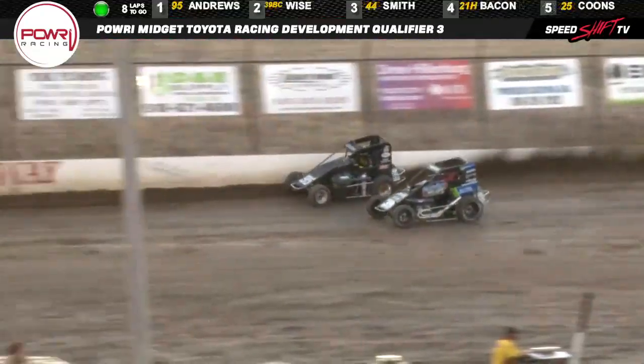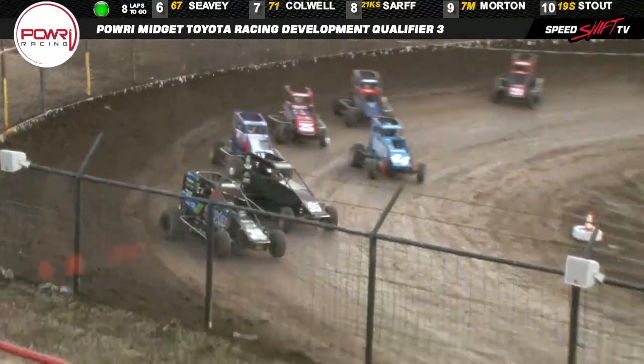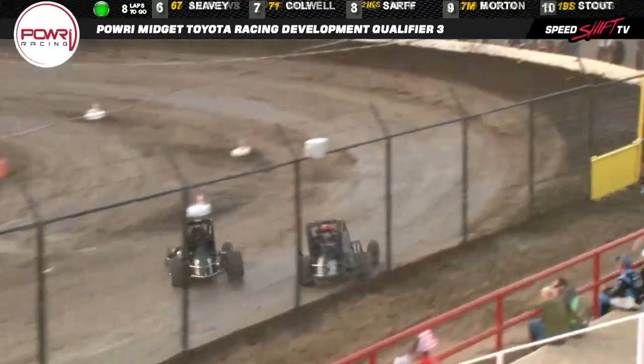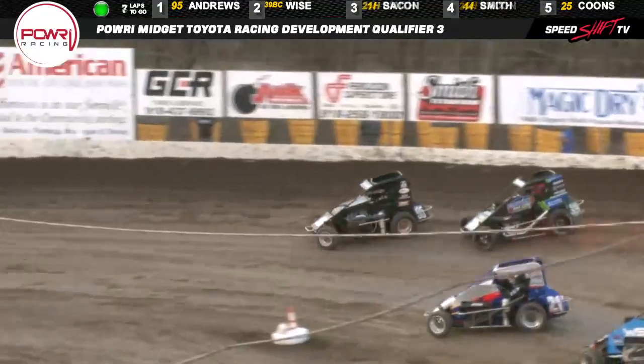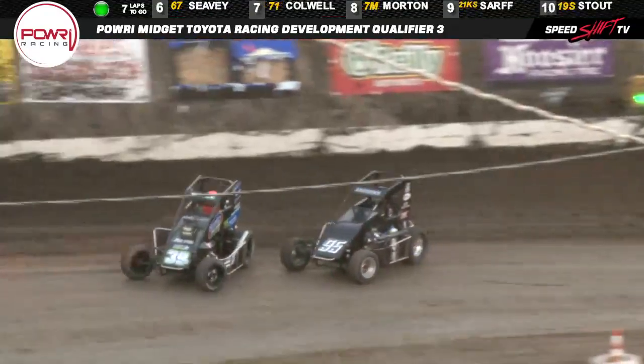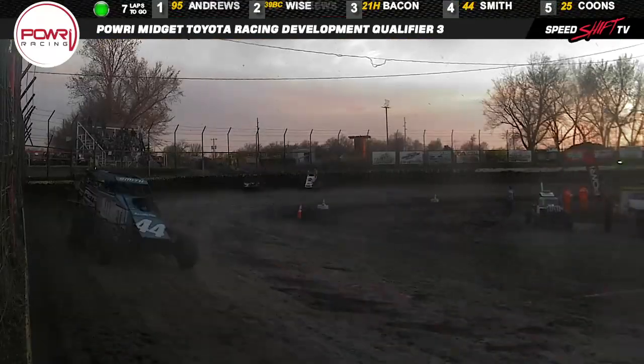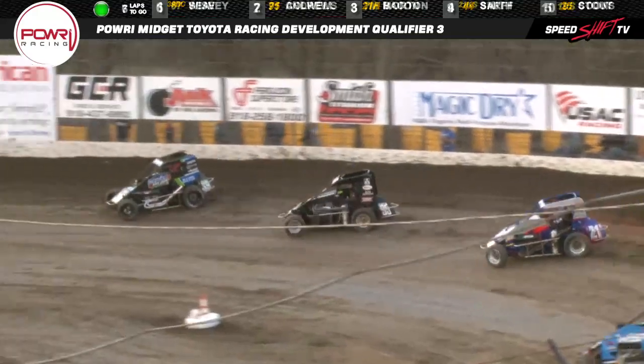It's their backup car, and he's got to run to the inside of Andrews, and here comes Zeb on the attack. Slide job out across the nose. Andrews tries to get him back to the inside. Who gets there first? Andrews by a couple thousandths, 7 of them to be exact. And Zeb will persist on that run to the inside down the back straightaway, and now the 39 BC car goes to the point. Andrews settles into the number 2 spot.